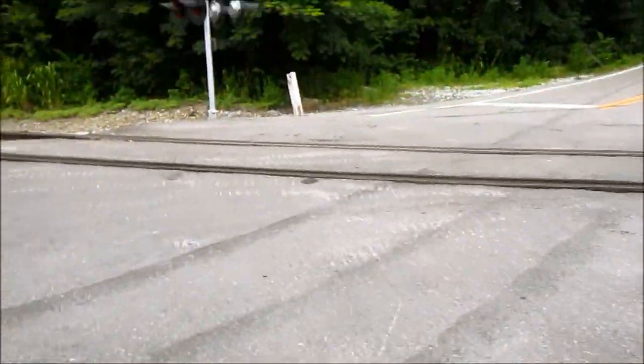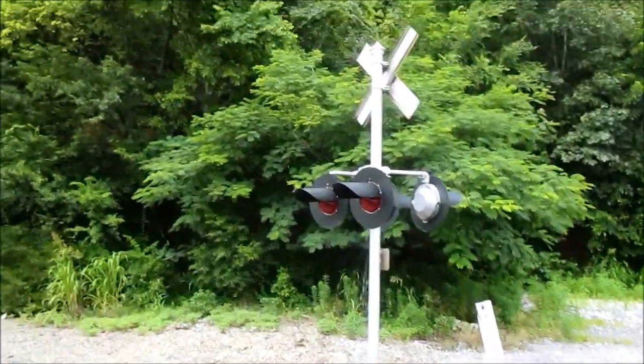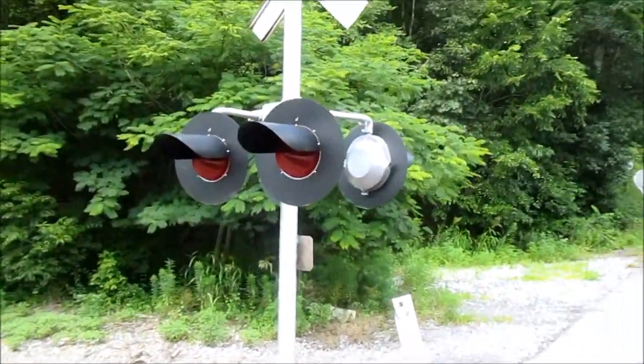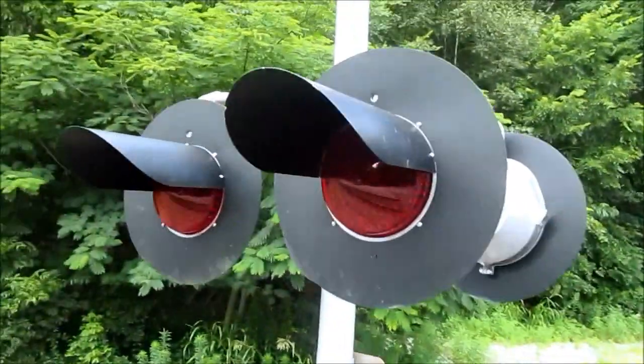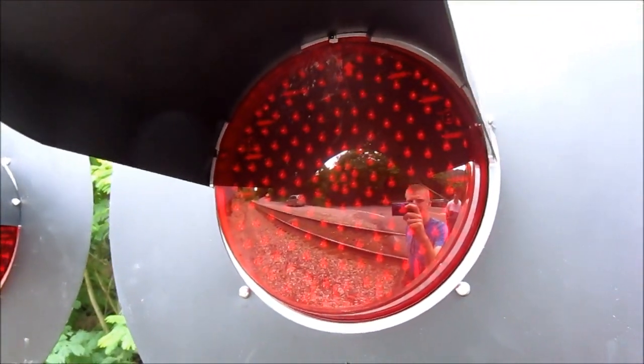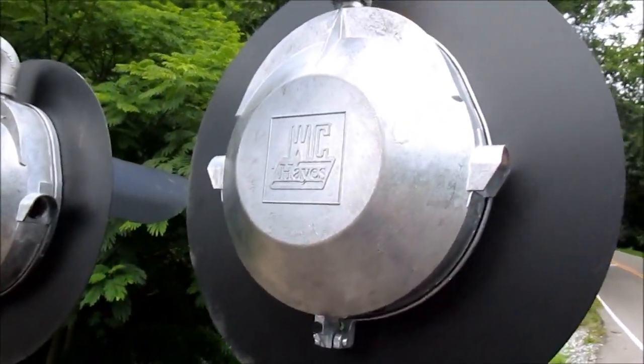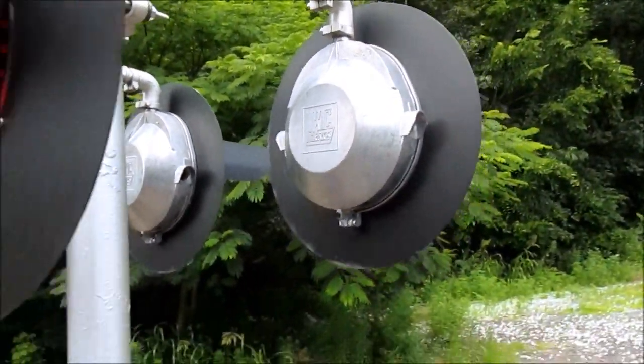And then coming over here, we got the other signal, which also has more Westcon Hayes 12 by 24 inch lights with Westcon Hayes second generation LEDs. There's the LED, and you can see me. And there is the back one light heads.